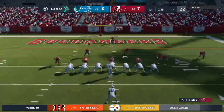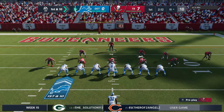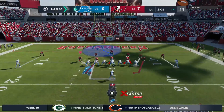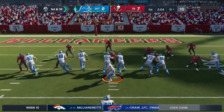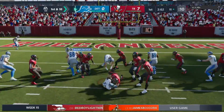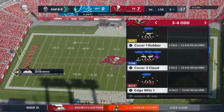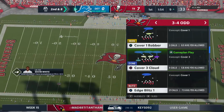Now a 1st and 10 at the 11. First down, and they go with Swift again. And he'll fight his way down inside the 10 to the 9-yard line. 2 yards on the pickup there. It'll be 2nd and 8.